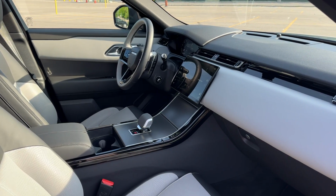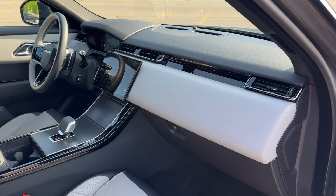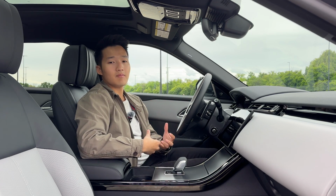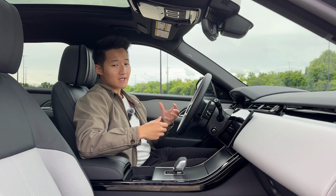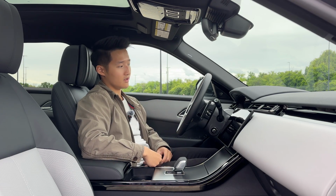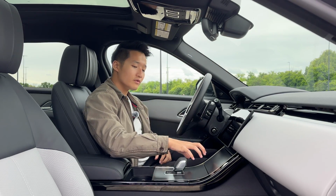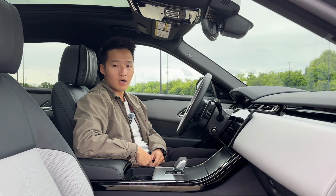In terms of the front row design, the Velar definitely looks a lot more modern. Paired with the super comfy headrest, it makes the front cabin a very sublime environment to be in. However, it seems like Range Rover has cheaped out in certain areas of this Velar interior. For instance, the hard plastic front upper dash, as well as the removal of the second screen that controls the climate control in the pre-refreshed model.